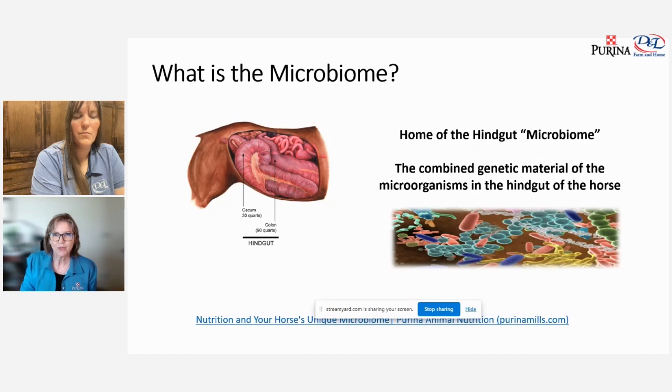And so we do focus on the hindgut microbiome. There are microbiomes all over your horse's body, all over your body. Again, these microbes are plentiful. They're everywhere, and they actually outnumber us. So that's a little bit of a sobering thing to think about. But the hindgut of the horse is really the place where the majority of the microbes that affect that horse's health and well-being reside. And so that's where we focus.